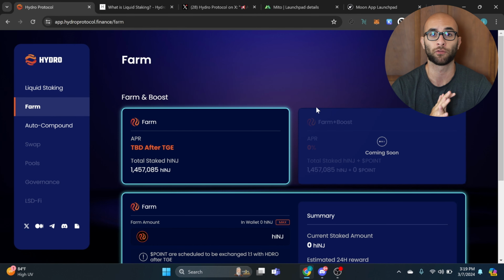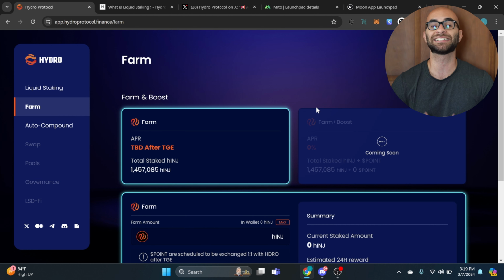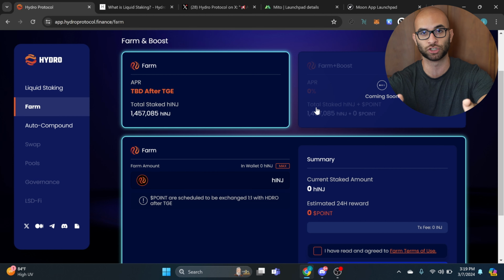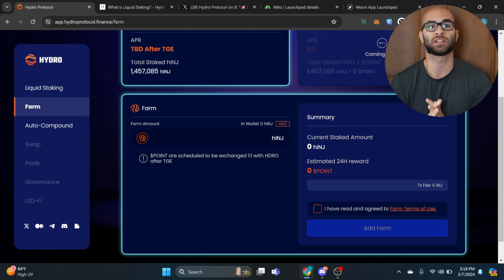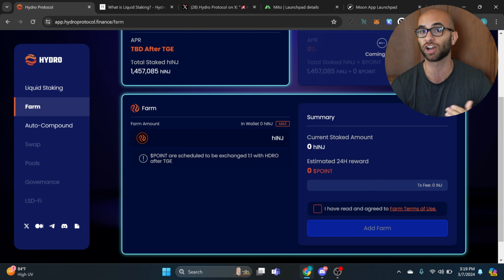Now I had brought up HDRO Finance's farming or their early access farming program pretty early, and it's actually still going on, but with about 2 times less points. During this time and still right now, you can actually deposit Injective, get the Injective, and then farm with it in order to get their points. And their points are going to be exchangeable 1-for-1 with their actual HDR token, which is about to release this week. As I said, you can still do this, but the amount of points that you're getting is about half as much as what it previously was. So the rewards or the APR are less.